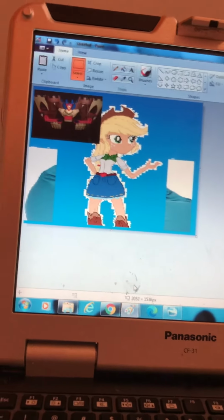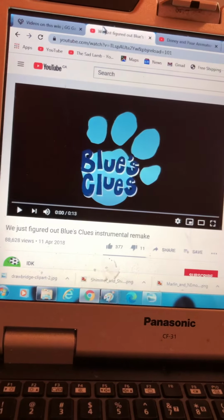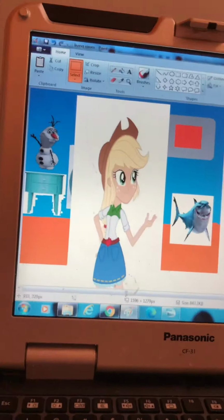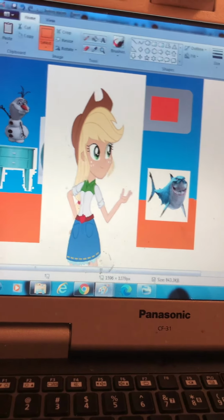A castle! A castle, that's it. We just figured out Bruce's clues. Because we're very smart.